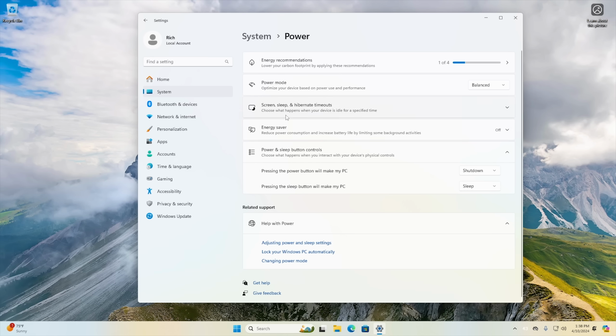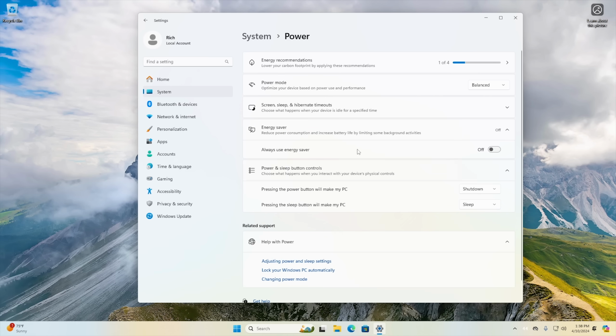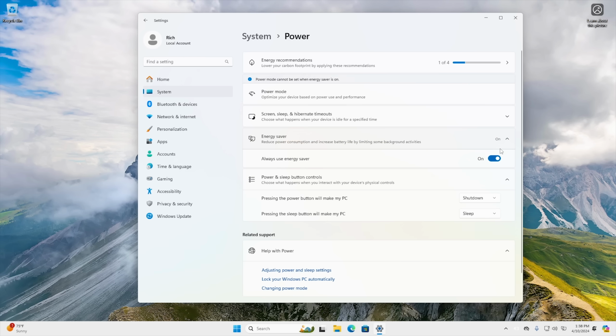And also, while we're here in the energy saving mode, if we click on here, we can turn on energy saver, which is essentially just a way to save power on your system. Now, this used to only be available on notebooks to save battery power. But as you can see, we're on a desktop now and it's available on the desktop.